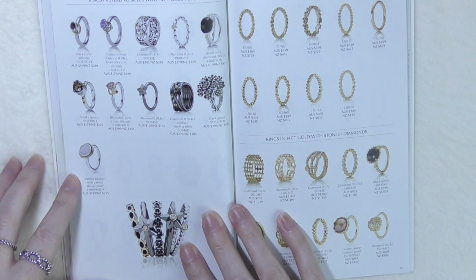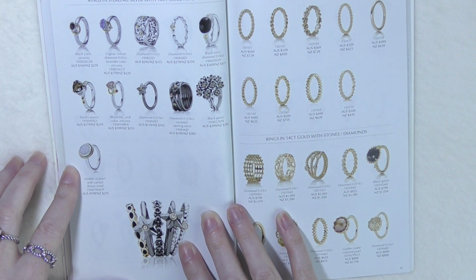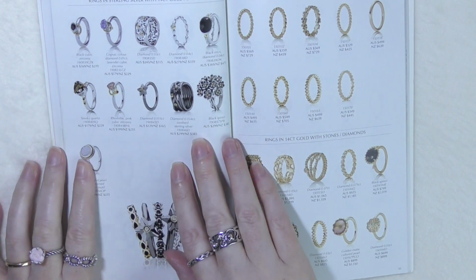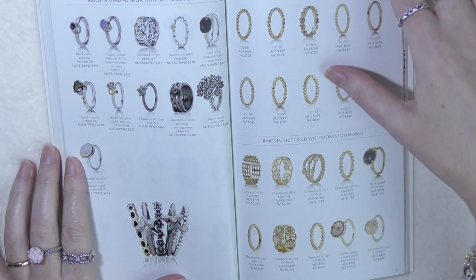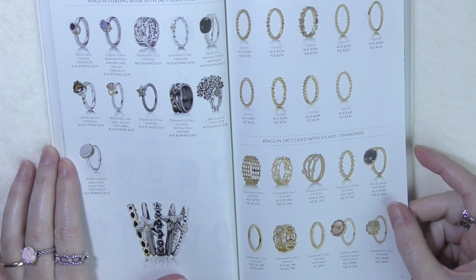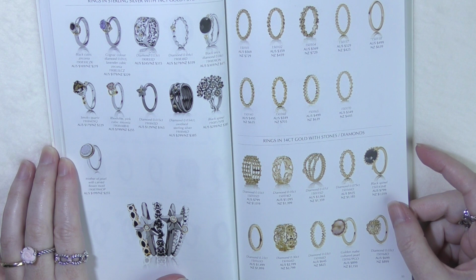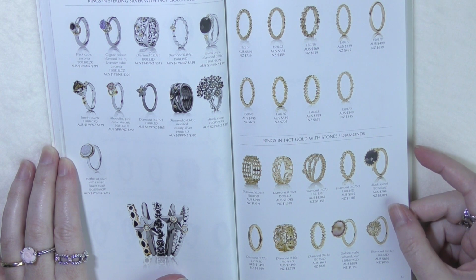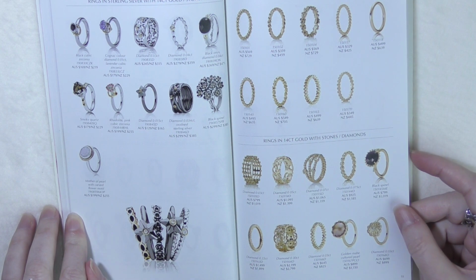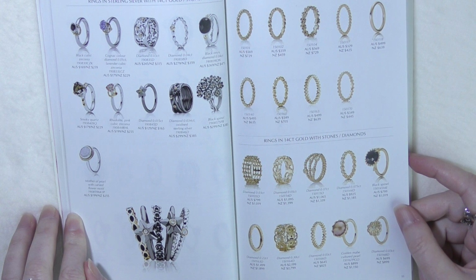I don't get to look at this book very often myself because my daughter has it. And there's my ring. I love that ring. So beautiful. So many beautiful gold ones.